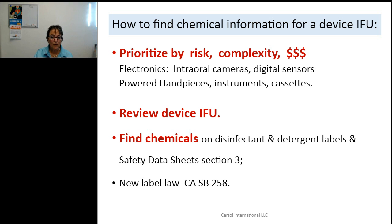And then find the chemicals that are recommended, and then look on your disinfectant and detergent labels to find the actual chemicals that are used. Remember, the chemicals may not be listed on the label. They may only be in the safety data sheet in section 3. You need to look everywhere.